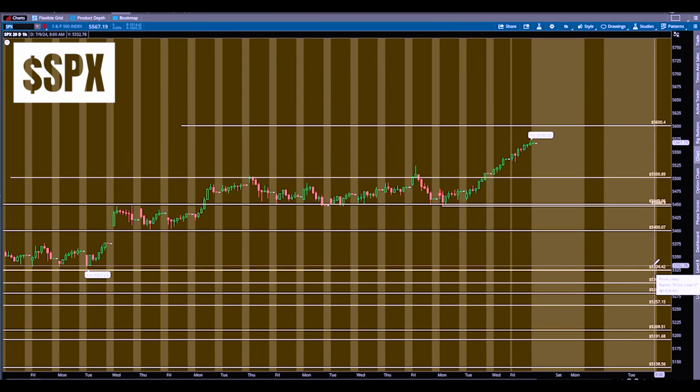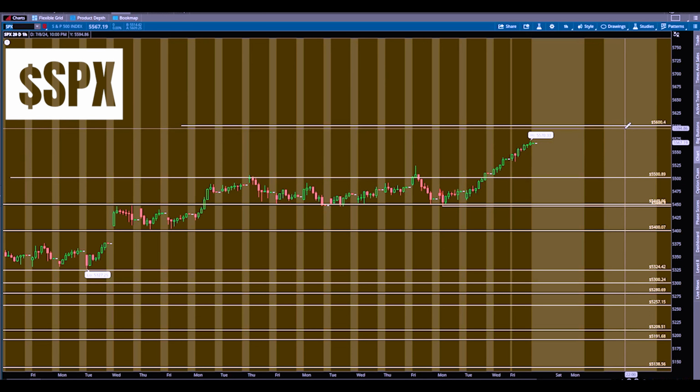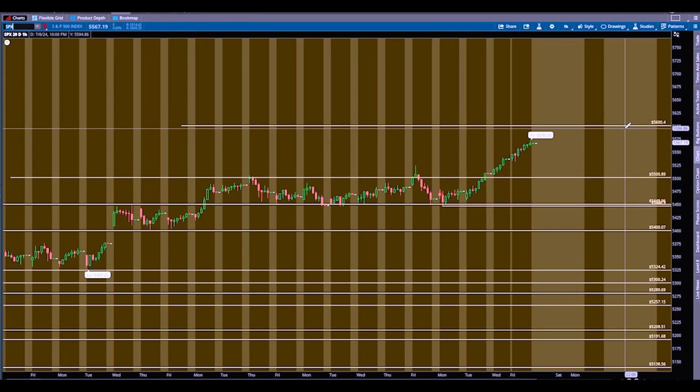SPX, my SPX levels remain the same other than this 5,600, this whole psych number. We're going to reject. That's where I would try to catch a nice scalp with puts or shorts. 5,500 is the closest bounce level I have, closest support.